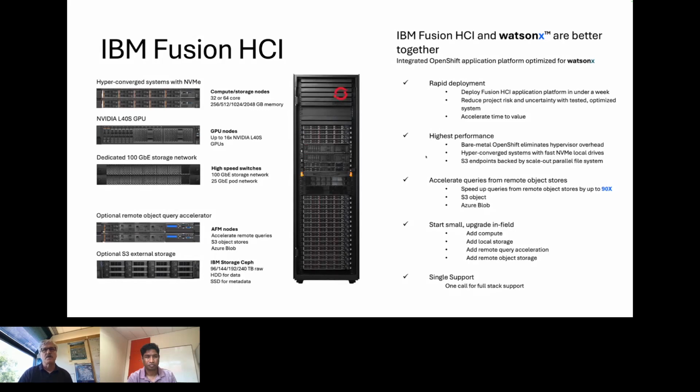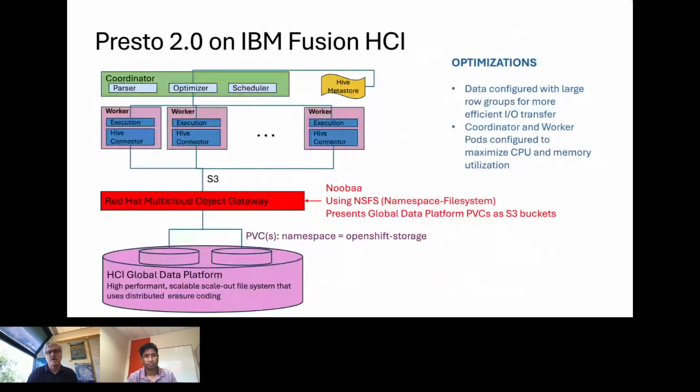So given that hardware, we put Presto 2.0 on top of it. We had chosen a pod for the coordinator. We placed all our different workers, and we connect to the S3 endpoint, which is the Red Hat multi-cloud object gateway, which is NooBaa, and that one runs over NSFS, which is the namespace file system. In terms of object layout, I don't want to go into too much detail here, but we have chosen fairly large row groups for more efficient I/O, and we maxed out the placement of the pods in order to get best CPU and memory utilization.